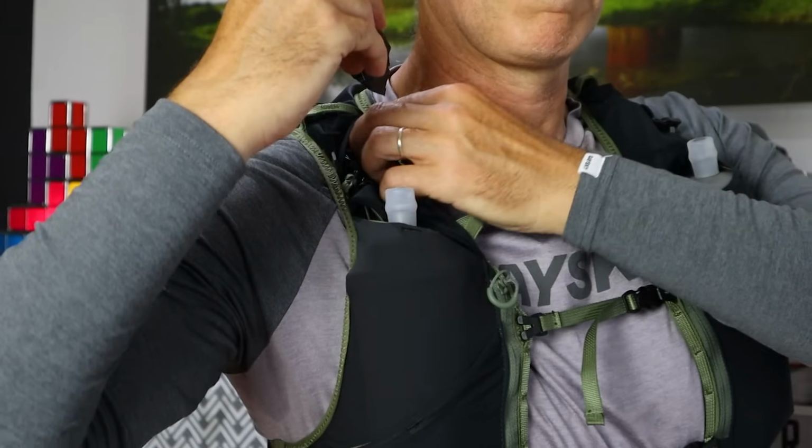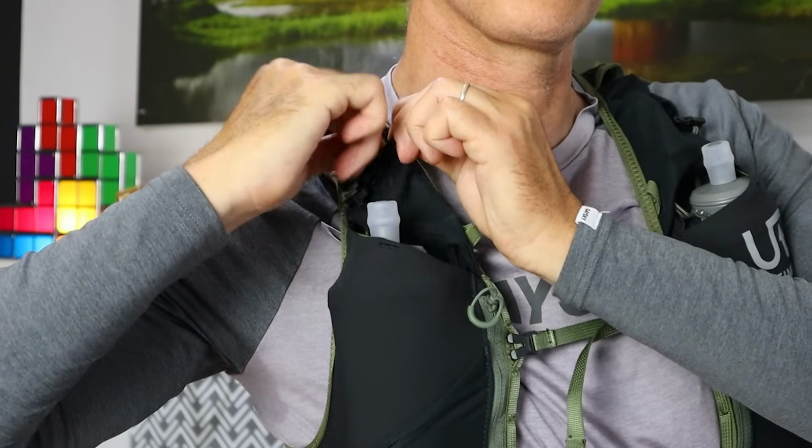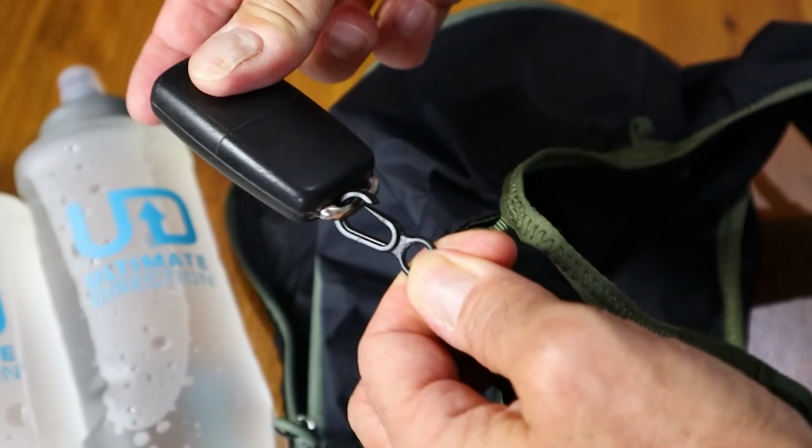So starting off, first up on the front, up near the shoulder straps here, we've got two little mesh stuff pockets, one either side. On the pocket on the right, we get a handy little key loop, so you can clip your keys into that. It's going to give you peace of mind knowing that they're nice and secure while you're running along.